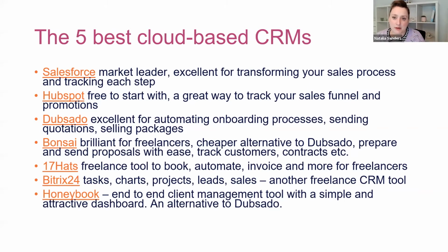The next two, Dubsado and Bonsai, Hello Bonsai, are two CRMs that you can track your sales with, but I like to think of them as the overall package, the technical database, if you like, but with hidden extras. Dubsado, probably the market leader, is excellent for automating your client onboarding process. I'd highly recommend it for service-based industries, particularly if you're in the graphic design, social media design world. It is brilliant. You can upload your contracts to it. You can set up a whole automation so that as soon as a client is onboarded, the steps just happen for you. You can put in canned email templates, quotations, packages. It's a one-stop shop, really. And it really is worth the investment.